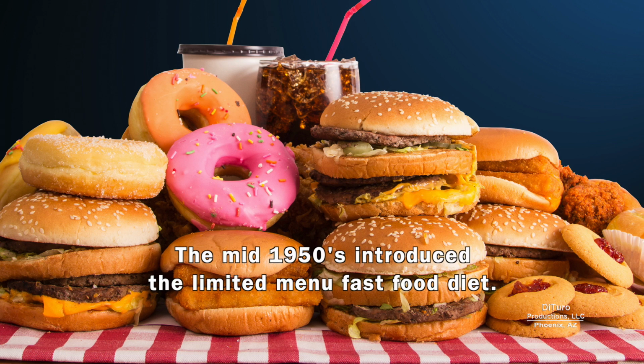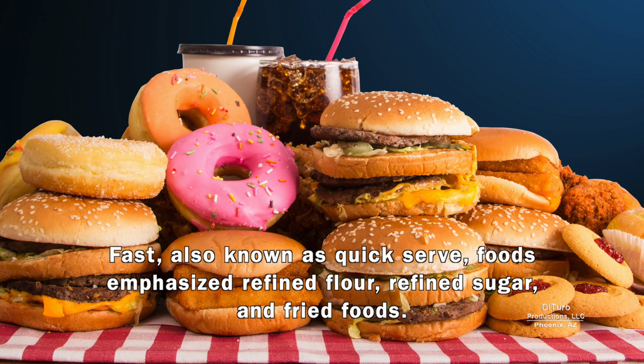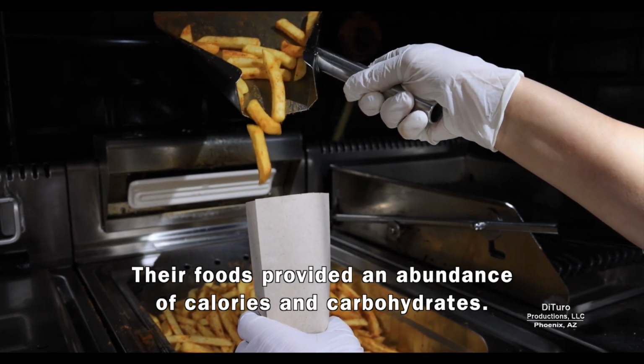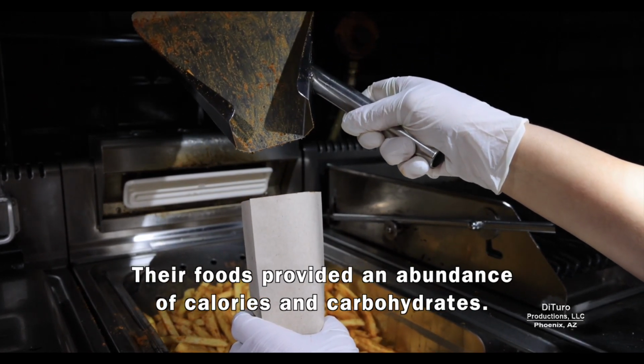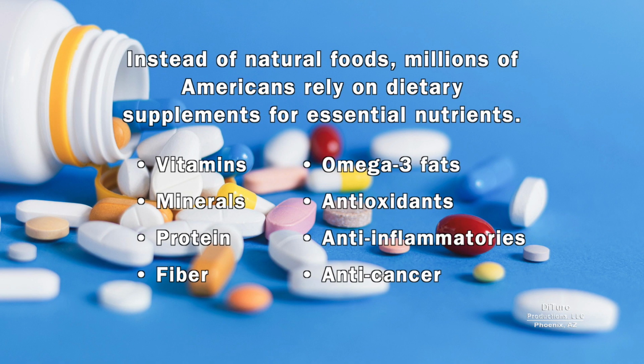The mid-1950s introduced the limited menu fast food diet. Fast, also known as quick-serve foods, emphasized refined flour, refined sugar, and fried foods. Their foods provided an abundance of calories and carbohydrates. Can you guess which meal is American fast food? Instead of natural foods, millions of Americans rely on dietary supplements for essential nutrients.